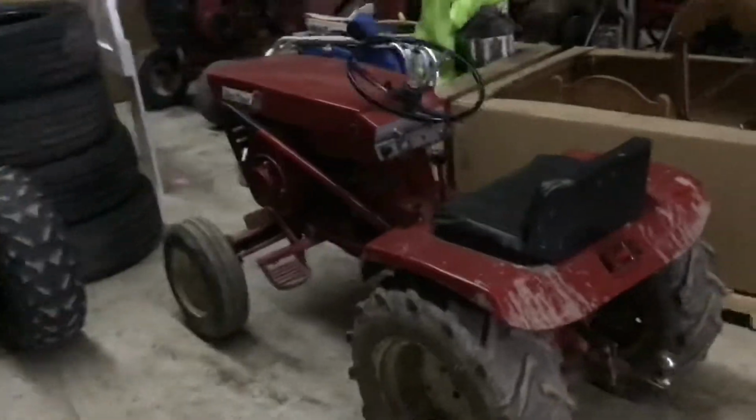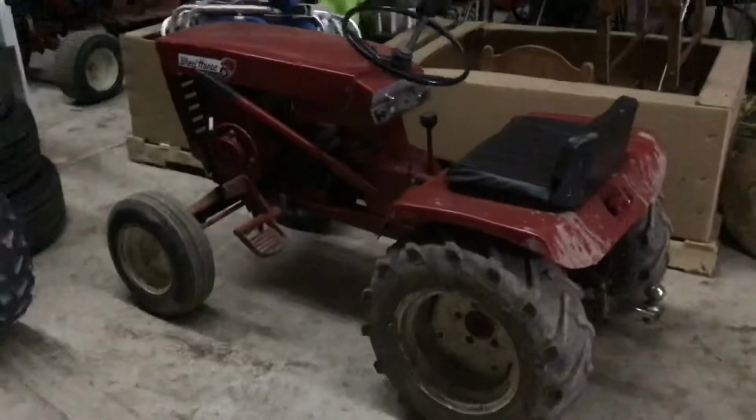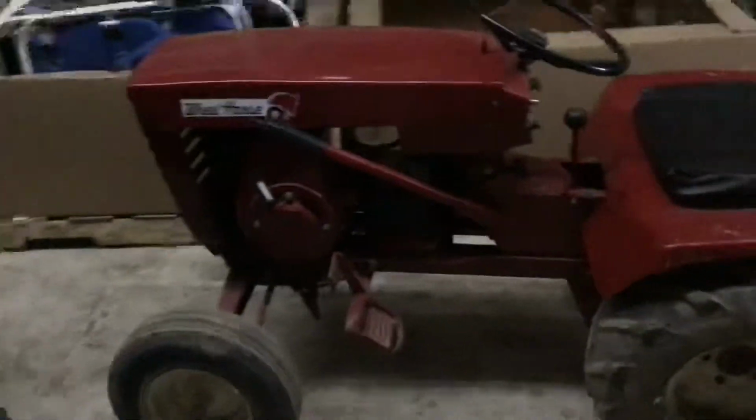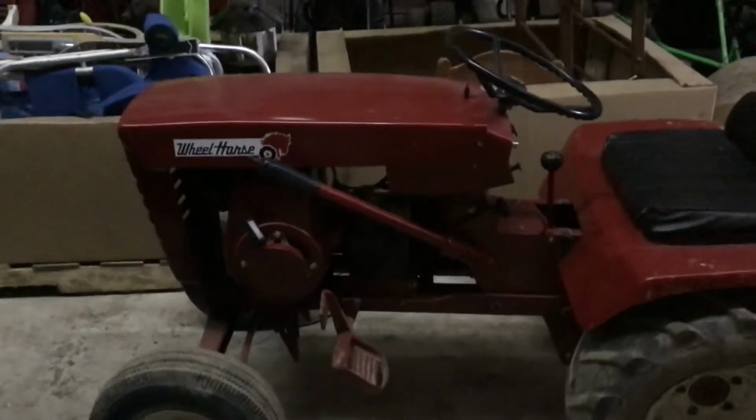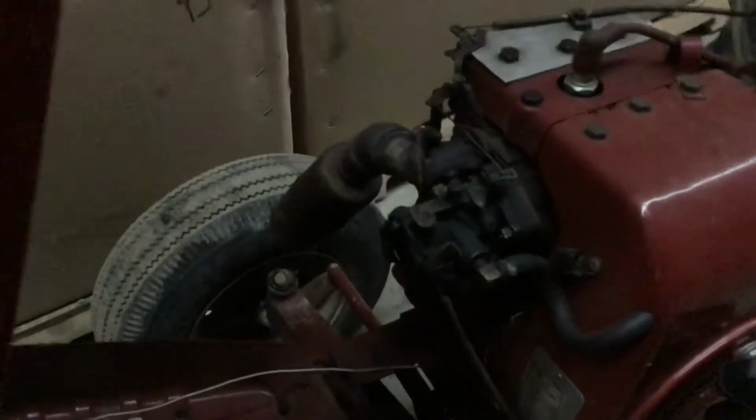Oh yeah, one more, and I think that'll be it for now. This one is Jane, and Jane is just plain Jane. It's a Commando 6. It's also a Tecumseh 6-horse. So I only have 2 Tecumseh powered Wheel Horses. Everything else for now is Kohler. But this has a Kohler carburetor on it, and it runs very well. I still need to put an air cleaner on it, but it runs better than any other Tecumseh I know, I think, with that Kohler carb. Super easy to tune.